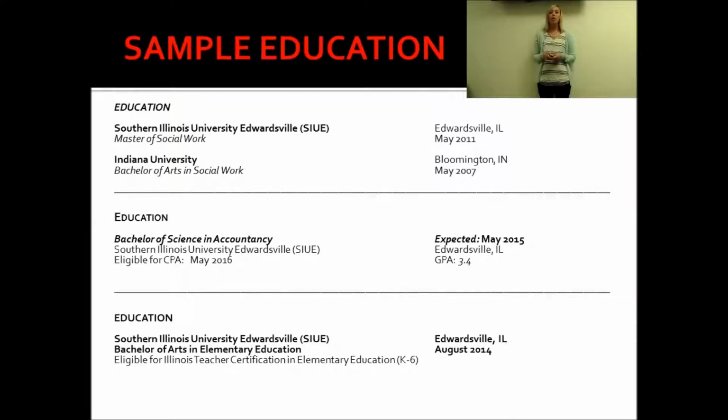Here are some examples, a sample of education listed on a resume. As you can see, both sides of the page are being utilized, both the left and the right side. City and state on the right, and also the dates on the right, and then major and institution on the left. This will be consistent with your employment information as well.